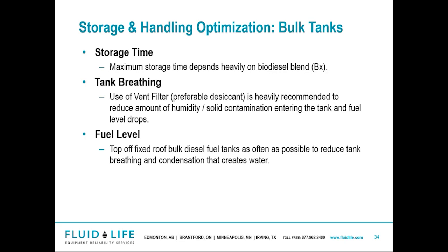So how long is our diesel fuel actually going in there in correlation with our biodiesel content? What do we have in terms of tank breathing? Do we have desiccant breathers? Do we just have a random gooseneck with a metallic screen on it? And then also, what is the average fill level of our fuel tanks?